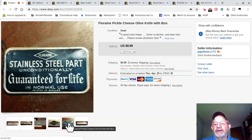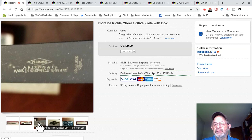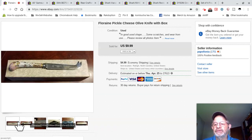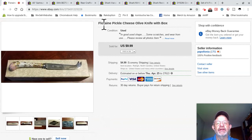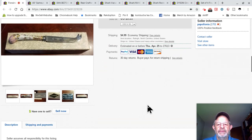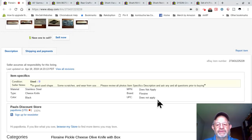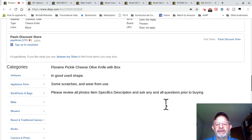I make sure I show what I can that's on the knife itself. Not a great picture, but the best I could. That's on top, inside. So basically all the pictures. I keep my title short and to the point, stating it's with box. And I try to use as many item specifics as I can. All my items are basically the same format. Keep my descriptions real short.